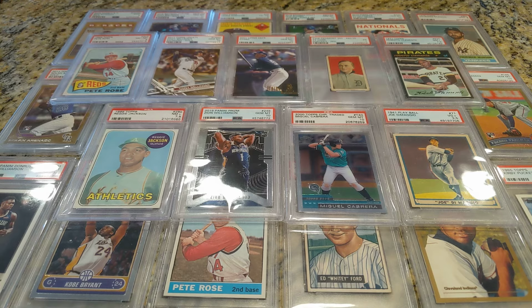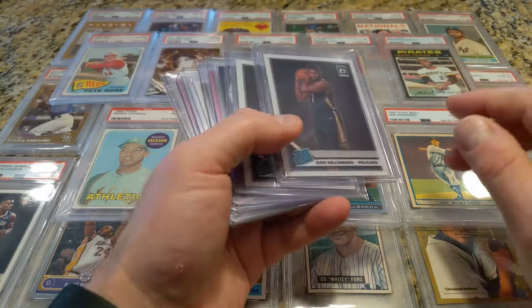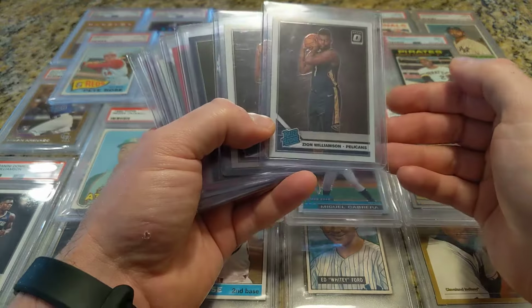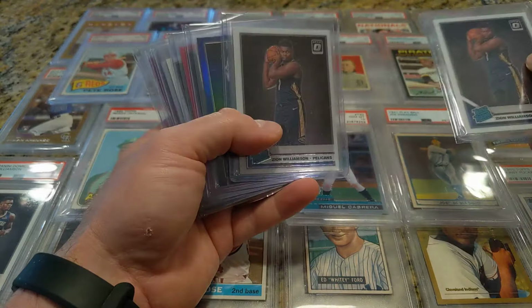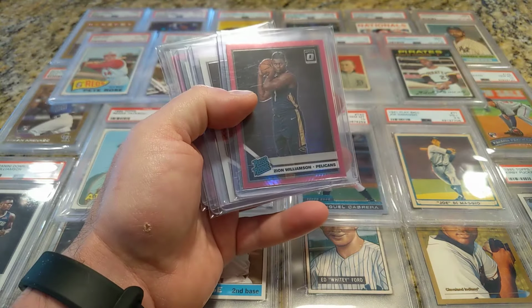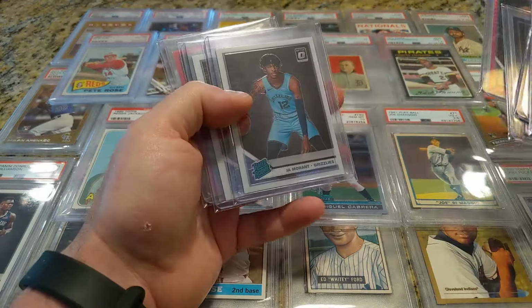And I also, probably the best $350 I spent this year might be on the multiple 2020 Optic basketball that I purchased between the Cello box and the Hobby box. I got like a bunch of stuff. And out of that came, and I have to go through those rated rookies again, but I got the Zions here. This one won't go to PSA. That's too far off center. But I got a blue, and then I got this nice, I guess, pink one, and the Ja.